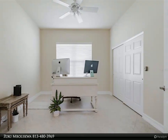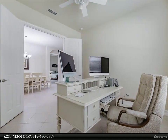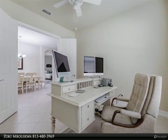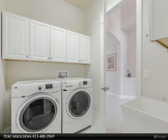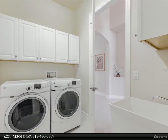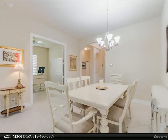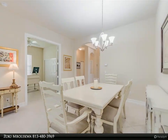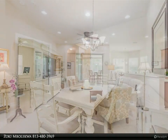The expansive great room anchors the Florence open floor plan, and features recessed lighting, a lighted ceiling fan, and access to the Florida room. The 500 square feet Florida room features luxury vinyl tile floors, 3 ceiling fans, and 50 linear feet of windows providing abundant natural light. The windows are outfitted with automated roll-down shades. This Florida room will be your oasis.